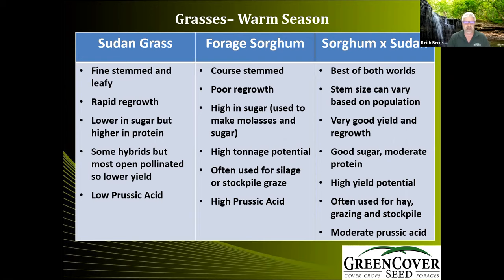For a winter stockpile situation, we'll use sorghum sudan, sometimes we'll use forage sorghum. Brett can kind of address that here in a little bit. Kind of depends on your scenario there. And they would have moderate prussic acid. You certainly have to be concerned. They're not as high of prussic acid as forage sorghum, but certainly higher than sudan grass. So it's something that has to be managed.